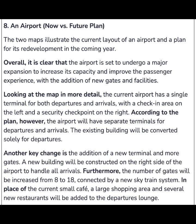According to the plan, however, the airport will have separate terminals for departures and arrivals. The existing building will be converted solely for departures. Another key change is the addition of a new terminal and more gates. A new building will be constructed on the right side of the airport to handle all arrivals.